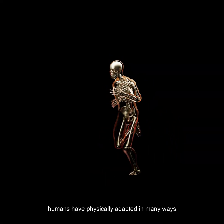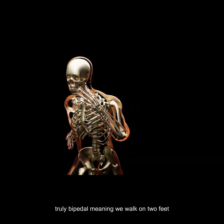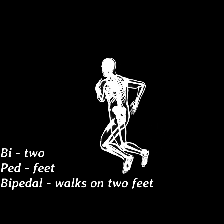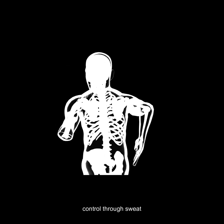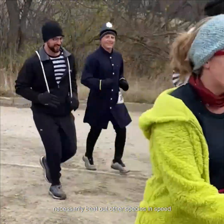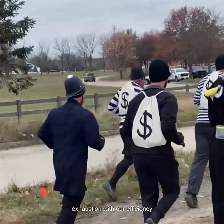Humans have physically adapted in many ways. We are the only mammal species that is truly bipedal, meaning we walk on 2 feet instead of 4, which makes us incredibly efficient walkers and runners. The loss of fur and hair from most of the body also allows for better temperature control through sweat. These two combined mean that we can't necessarily beat out other species in speed, but we can run them down into pure exhaustion with our efficiency.